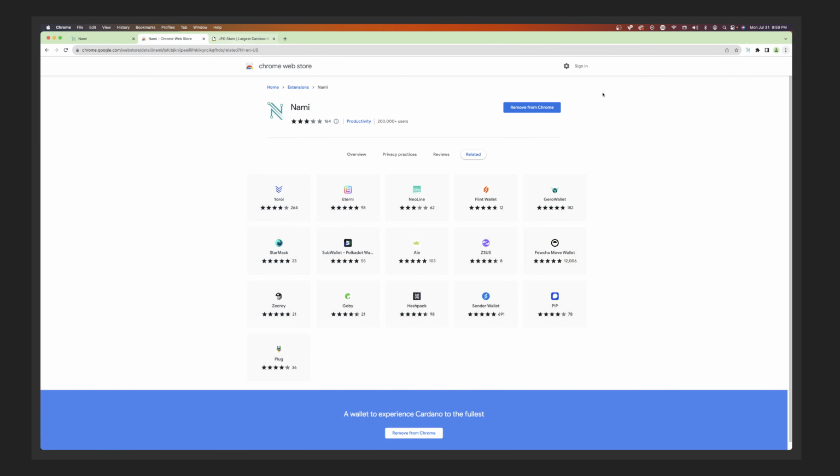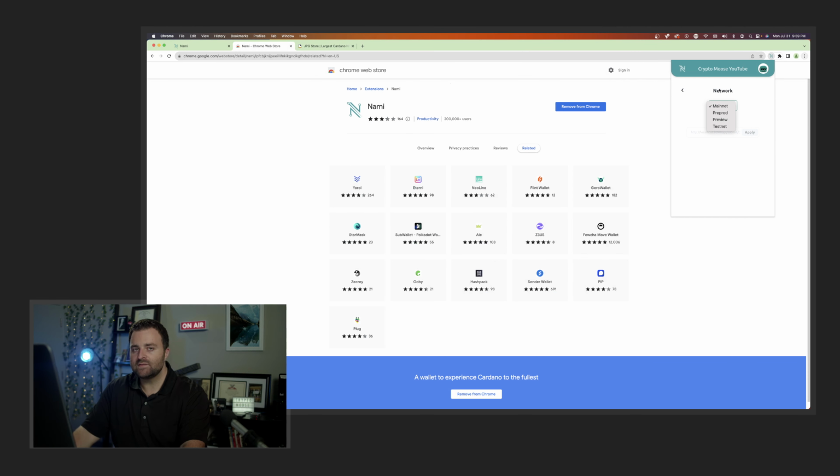So what you're going to do is go to your wallet, and go to the top right. First, I guess we'll get to collateral in a minute, but check your settings. Make sure that your network is on the mainnet. For example, if you are on the preprod for whatever reason, if the network's wrong, you will have issues. So that's one thing you want to do. I would check the network right away. Make sure you're on the mainnet.